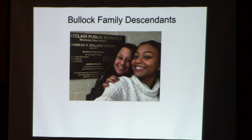The Charles H. Bullock School. And Charles is the son of Burkley Bullock, and Charles is the one who gave his memoirs and talked about his father being educated by Peter Fawcett. There's a deep, long memory through the family history, oral tradition, written records, and I just thought this was such a beautiful photo, and a really important part of the story.